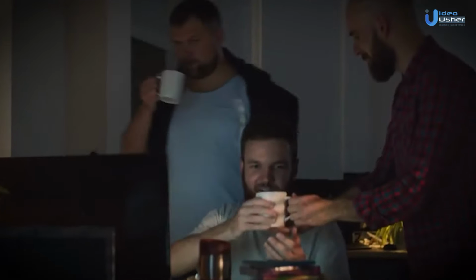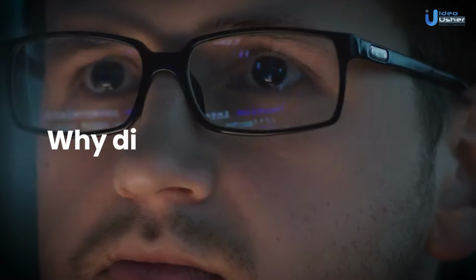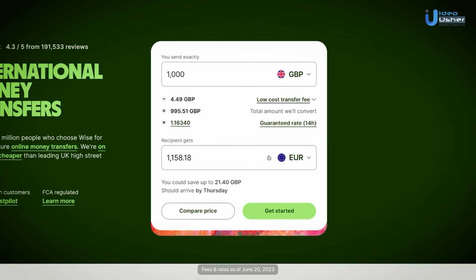Now that we've discussed these strategies, the question is, should you do this? Why did this strategy for Wise work for them? The side project marketing works because the calculator directly addresses the user's search intent. When users search for 100 USD to EUR, they want to get the answer quickly and easily. And this calculator satisfies this need. And the fact that it comes preloaded with the desired currencies and amounts makes it even better.